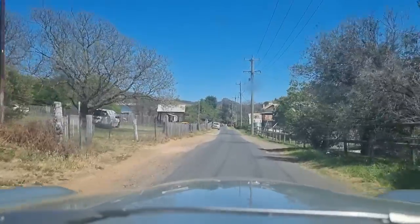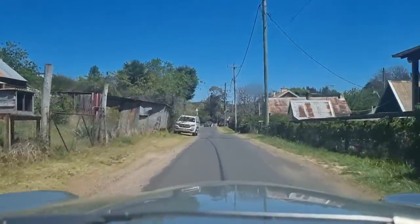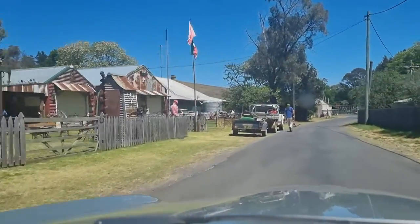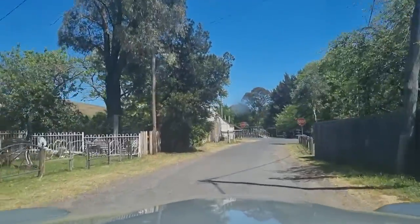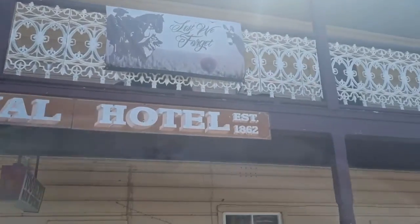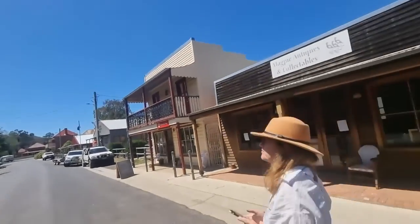Gold mining town. I don't think there's much gold around anymore. Hill End used to be a gold mining town too, but there's no gold up there anymore. Tell you what, it hasn't changed much since I was here a couple of years back. Sofala Royal Hotel might be a lunch spot. Yeah, not much changes in Sofala.